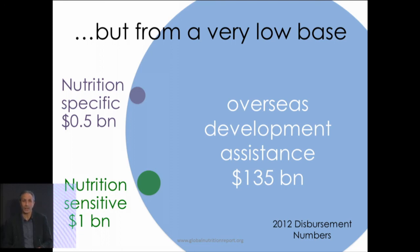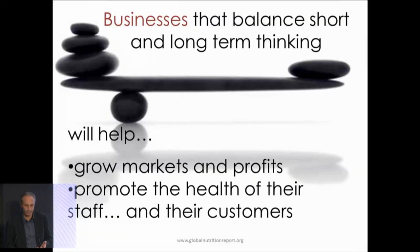So the big blue circle is the total overseas development assistance from 2013, $135 billion. The nutrition specific external donor spend was $500 million, and the nutrition sensitive was $1 billion. So just over 1% of the overseas development assistance, specific and sensitive, goes to nutrition. Again, contrast that with 45% of under 5 deaths, in one way or another accountable to nutrition. Contrast that with a 16-to-1 benefit-cost ratio. Something's not right with that picture.